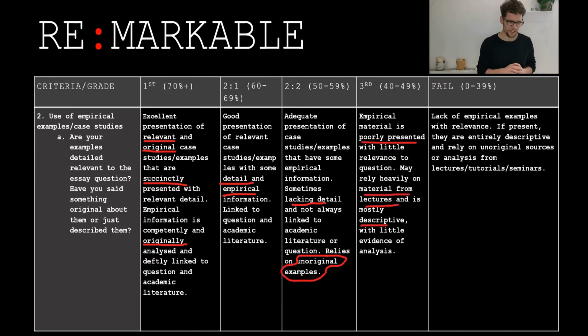For a 3rd, your material is probably not particularly well presented at all. You're very heavily relying on the lecture slides and everything you're writing is descriptive. There's very little evidence of your ability to analyse case studies. For a fail, it's probably that you're using an entirely descriptive approach. You're just repeating what you've heard in the lecture slides. There's no originality and you're relying heavily on what we've already given you.